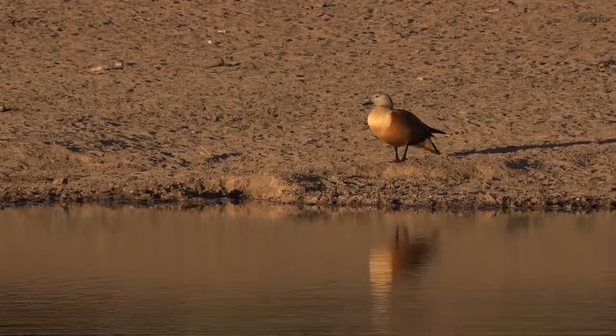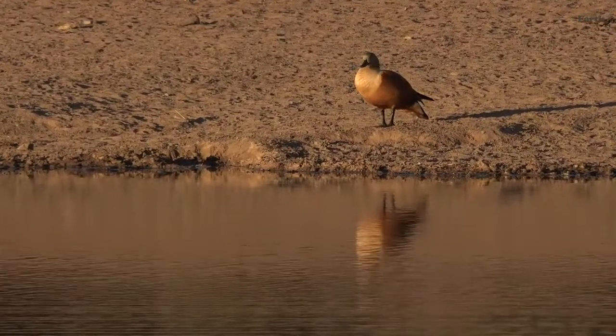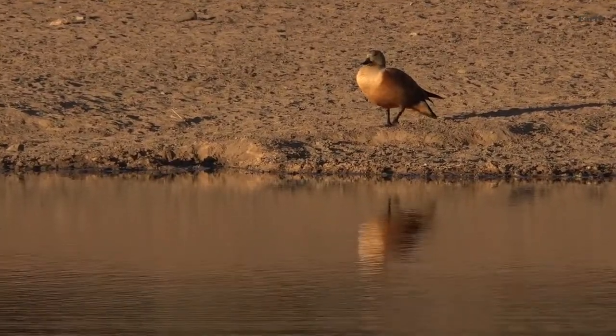So this is so exciting. But look how pretty that bird is. That chestnut and gold and cream, and, wow.